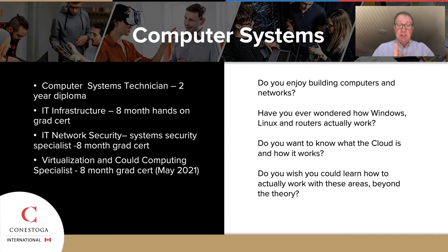I'm going to give the folks that have joined us on today's call a little treat here, because we're going to be offering a virtualization and, oh, my apologies, I have a typo there, virtualization and cloud computing specialist. That's an 8-month program. We've all heard about the cloud. We've all heard about, I have a virtual something.